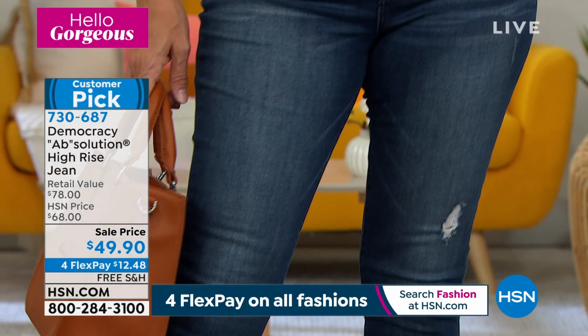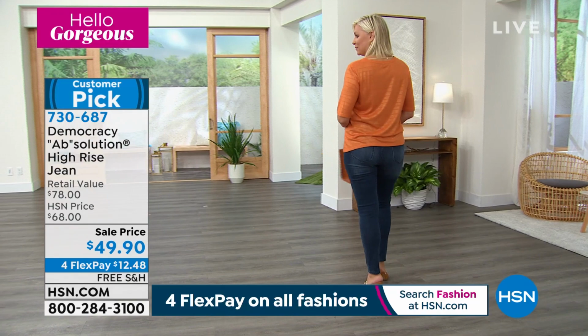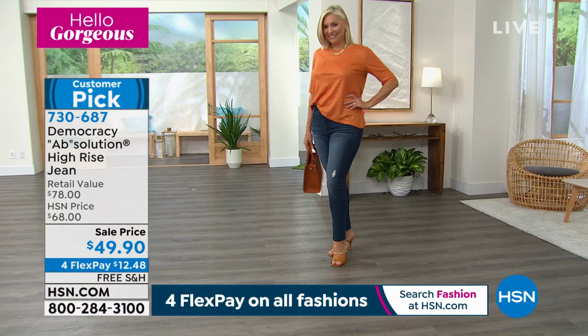Okay, Karen, these are customer picks, and once again, it takes a lot for a jean to become a customer pick, but everyone loves them. And if you read the reviews, there's so many people that have said that once they put on this Absolution jean, they are not putting on anything else. It is just a woman's best friend.